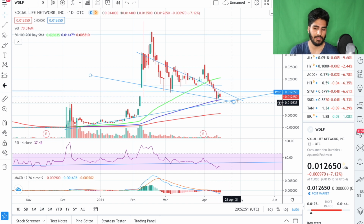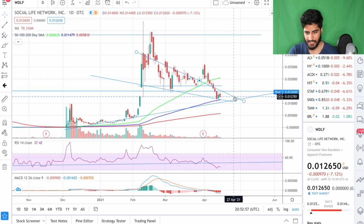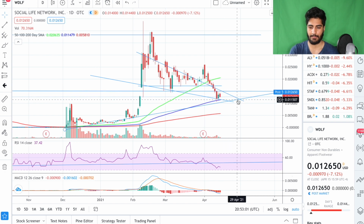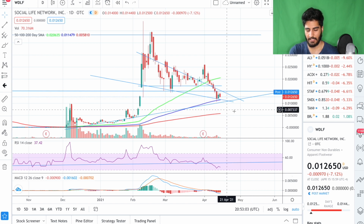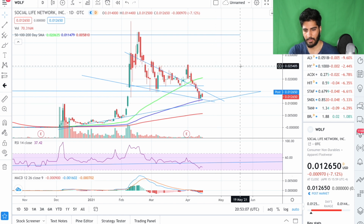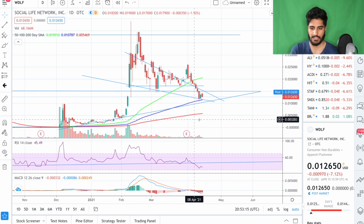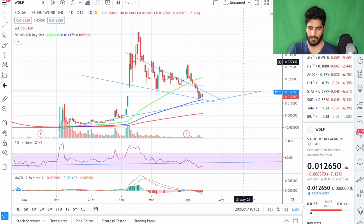We're looking at a spot of accumulation here on WDLF. We'll still see a lot more days where you can buy up and average down your position. I do expect this to trade sideways and bleed shortly till about April 30th. After this point right here, we'll get better indication if we are in a long-term downtrend or we're going to get a nice bounce here. Looking at our RSI, it doesn't look like our RSI can go too much lower, so I do expect this area right here to be a short-term bottom for WDLF for the next leg up.